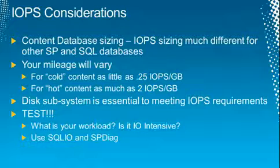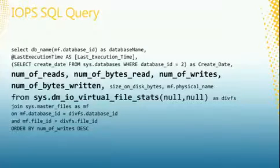A couple of tools: you can use SQLIO, SPDiag. Has anyone here used SPDiag or SQLIO, any of these tools? So they're your friends. This is an example of one of the queries that we run in order to do this. Essentially what we do is we take this query and we run it every couple of minutes, and then we take the deltas between the highlighted columns here. And one of those is actually a table or a view. But take this query, and you'll have this deck too, so you can take this query and bring it with you. Basically, just running this every couple of minutes and taking the delta helps you determine what your IOPS requirements are going to be.